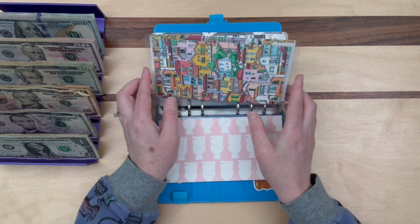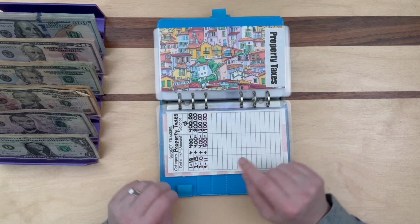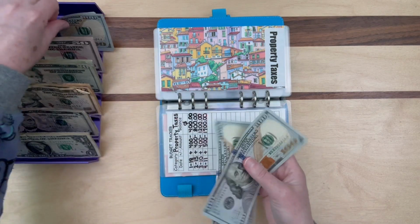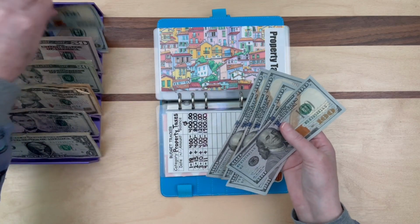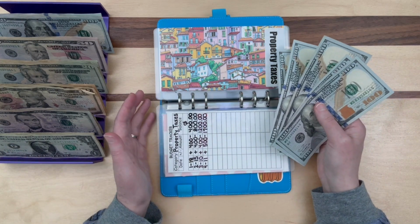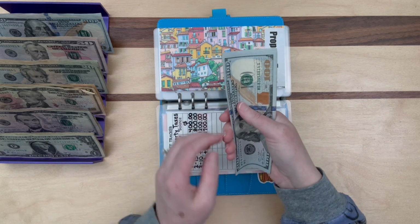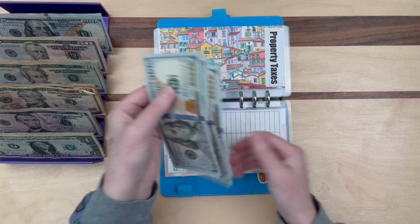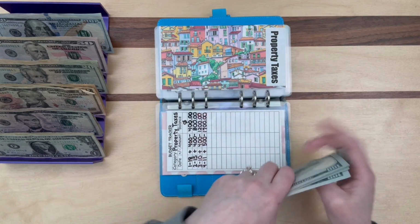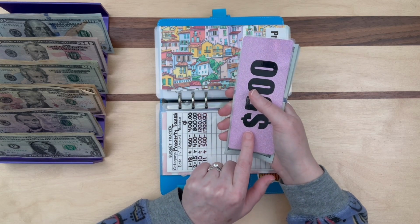So anyway, let's see what's next. For the next category, it is property taxes. I'm going to keep it like this so you guys can see. And we normally put in $400 a month, but I'm changing that to $500 because we were short, I think, over $1,000 because our property taxes are outrageous. So I think they're around $5,000 a year and we live in 900 square feet. So anyway, we're adding 100, 200, 300, 400, 500, and we'll add 500 every month now. We'll add it to what's in here, and in total, we have 500.